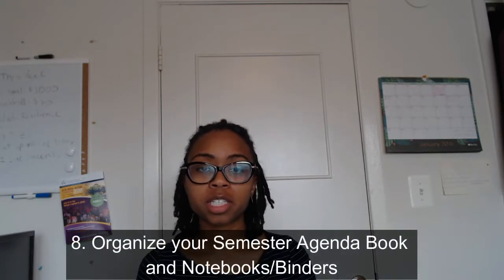There are also private rooms that the libraries have for groups of people who want to study together. Number 8 is to organize your semester agenda book and your notebooks and binders.